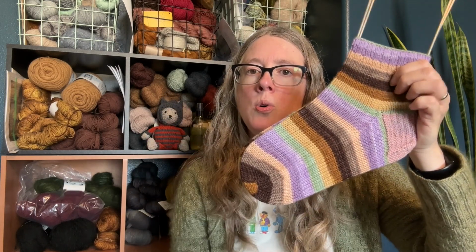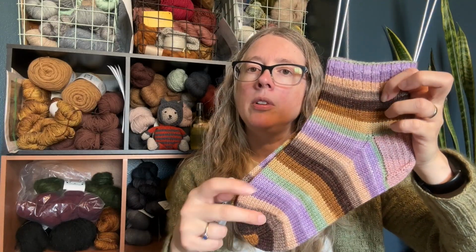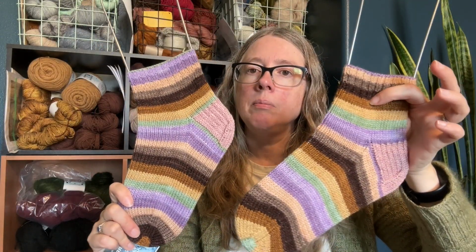But this yarn is from Freckled Whimsy. It was the Wednesday Club. She had this running in 2023, and I didn't participate in it the whole year, but this was July's colorway from 2023. It was called Emotional Morse Code, and my daughter loves purple, and so I knew that this would be a good pair for her.